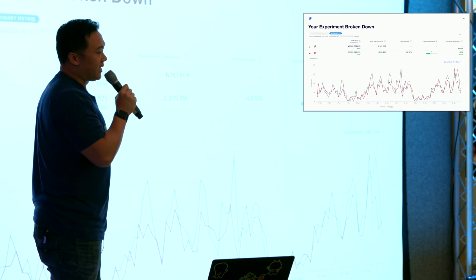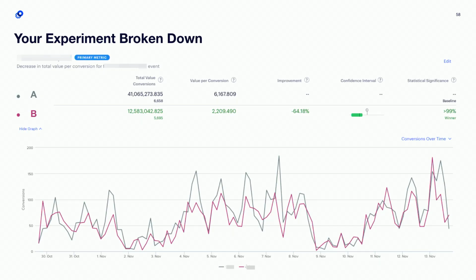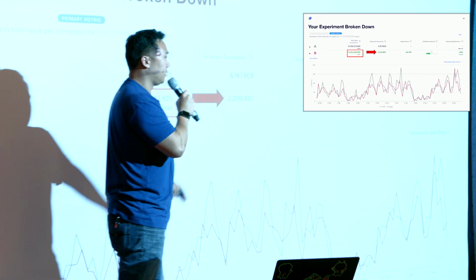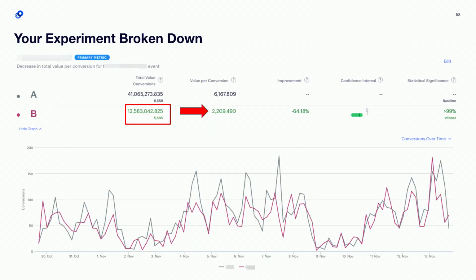So here is an actual experiment that I sanitized. One thing to take note of is this is a decrease. We're looking for less, not more, right? So for this experiment, what we found is here's our conversion amounts. That means that the value that we're looking for did drop, right? And the assigned value per conversion was less. It actually did what we thought it would do, right? So that's good. I mean, this is just a number, right?